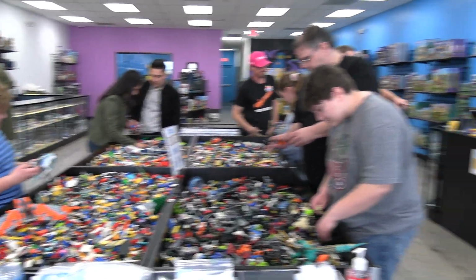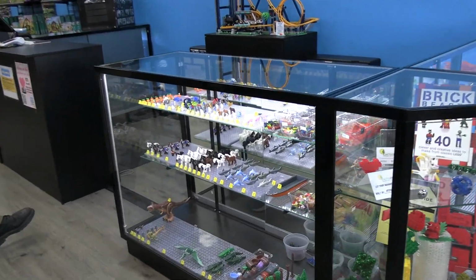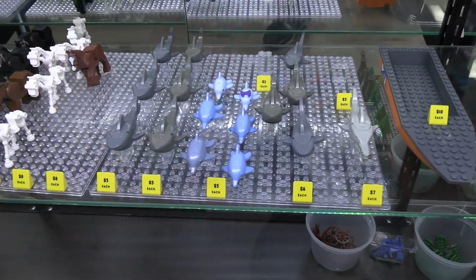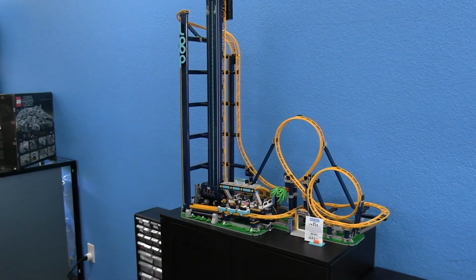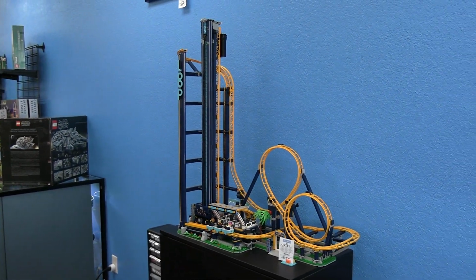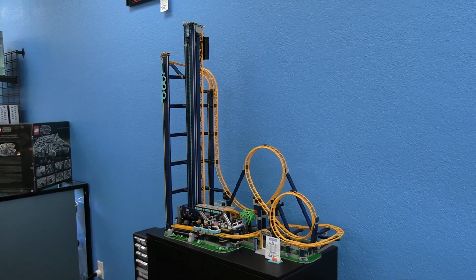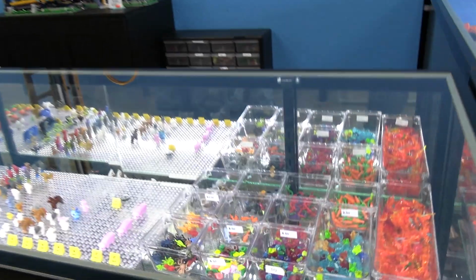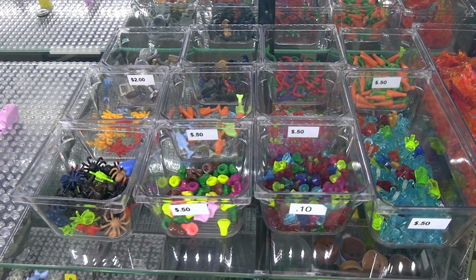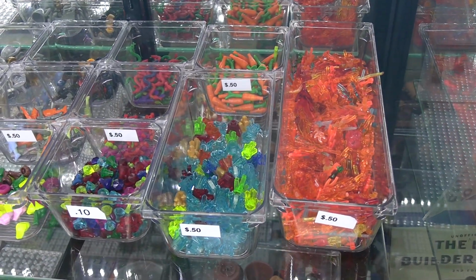And then there's some more space here with the roller coaster, and then more display cases. Is this also more of those specific type pieces? Yeah, some of the premium bulk, the animals, stuff like that. That loop roller coaster is pretty cool. Believe it or not, I think that's the third one I've got since I've been open a month. I had one that I brought in when I started the store. A guy bought it Christmas Eve, and then I've had two more come in since then. So we've got one that we've built and are selling, and then we have one in a certified set.